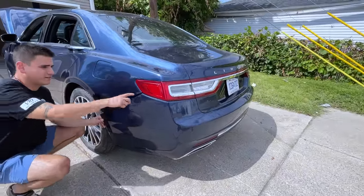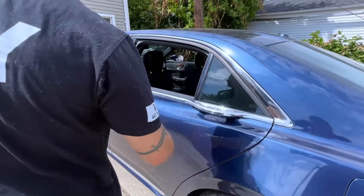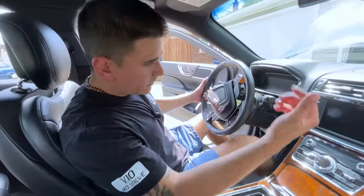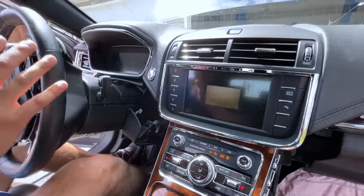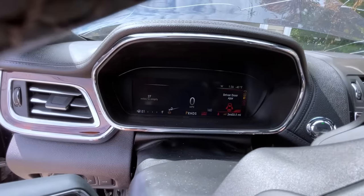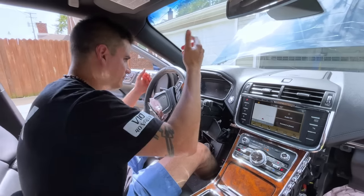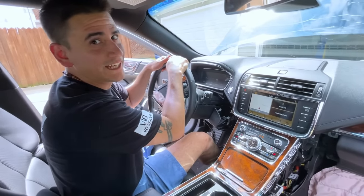Looks like everything's here. The tabs came off, so we'll be fixing that when we get time. But here's the fancy Lincoln handles. Everything in here works. Let me show you. Car starts. All the warning lights on the dash are on. I don't know if you can see it with the camera, but every single warning light is turning on. All the sensors, everything is going off, but I think we have a pretty good idea of why.